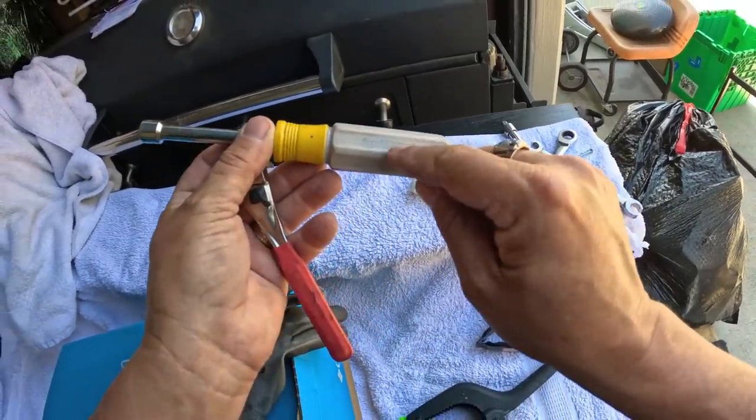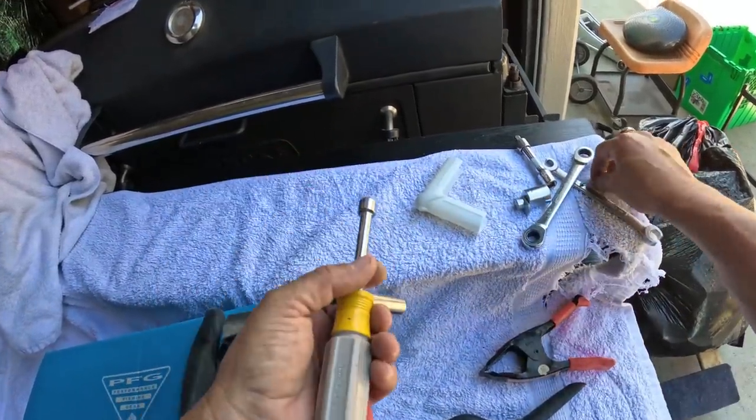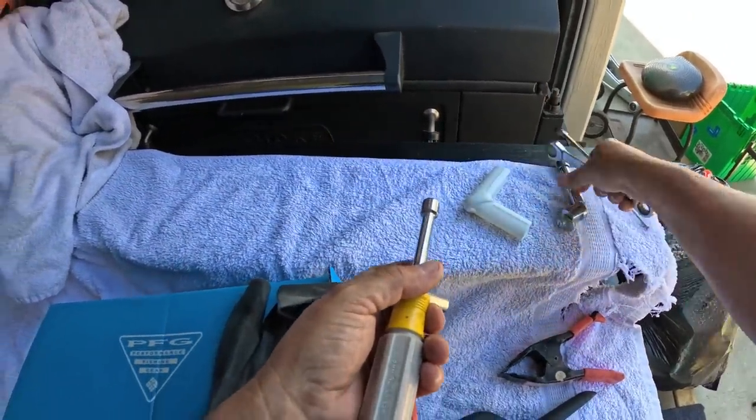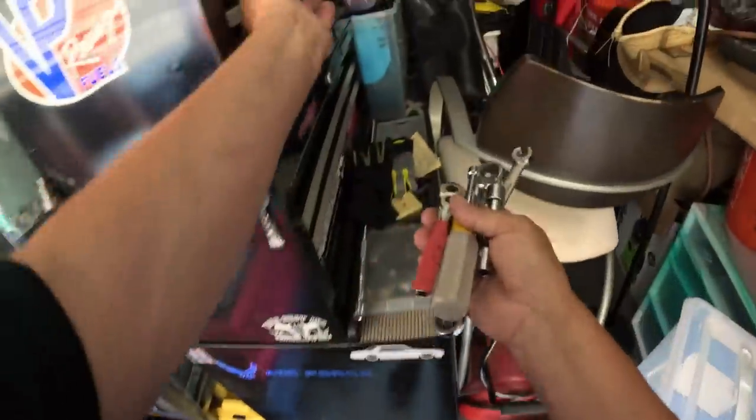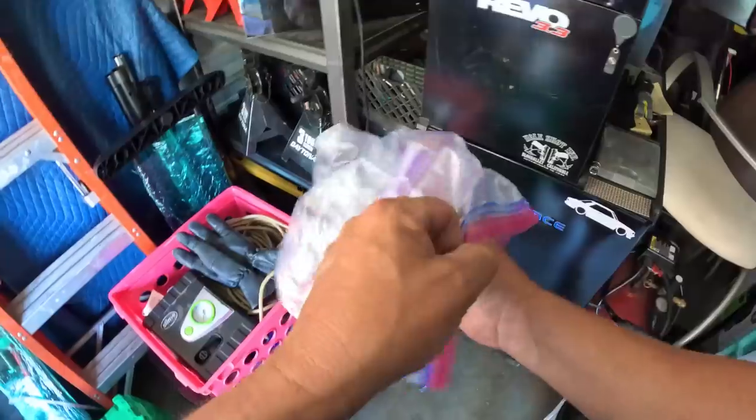Husky. Hey, look at that nut driver. Locker nut driver. Pittsburgh, Craftsman, and another Pittsburgh. Okay, I'm just starting to put all these in here. Well, maybe it's not here. I guess it could be there. What's in here? Just a bunch of bags. Whatever. I'm just going to start stuffing all the tools in here.